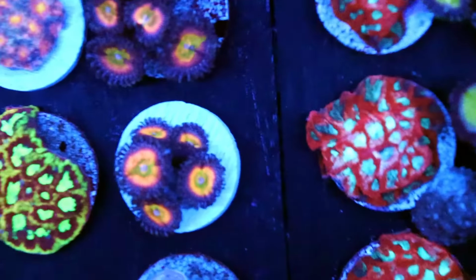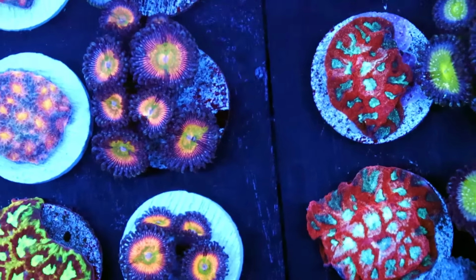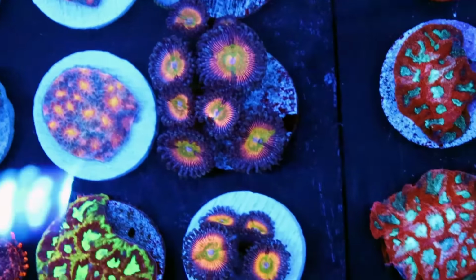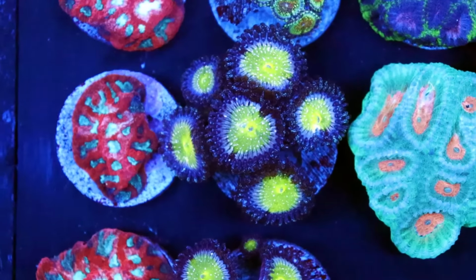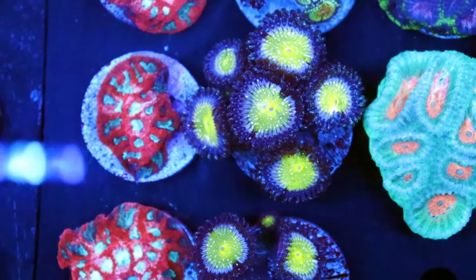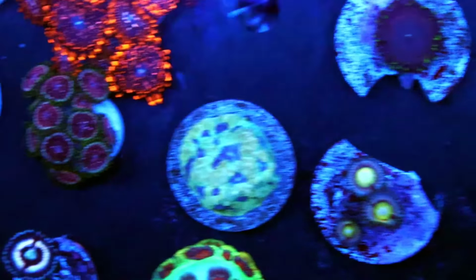Are these Zoas under 8 bulbs of T5? We don't run them all at once. Okay. Yeah. Holy, the color and size is just perfect. It's a staggered type of thing. And some are just for photography. We just turn on whites for photography. Most of the time we just run blues for drawing.